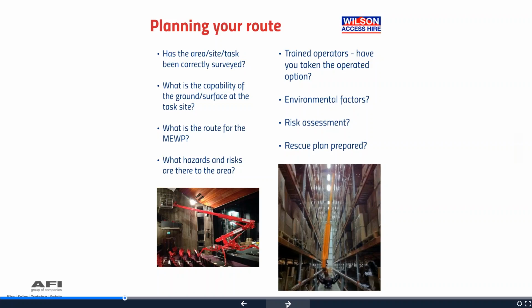What about changes in surface or surface level? Considering steps and ramps. Remember, tracks, when going across rough terrain, they may have the ability to be mechanically or hydraulically adjusted. So nine times out of ten they'll be delivered with the track in a narrow position, but then you may have the ability to actually make them wider to make it more stable.